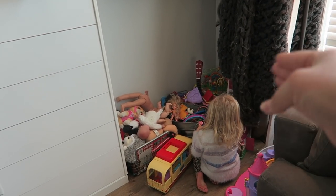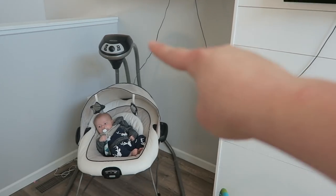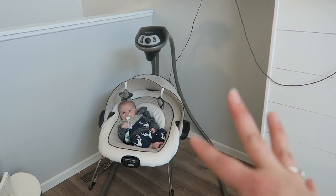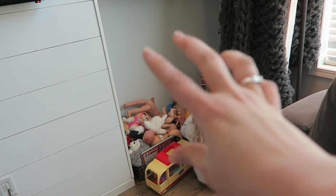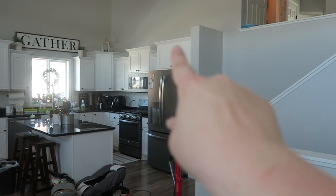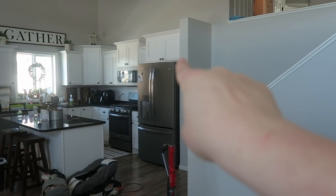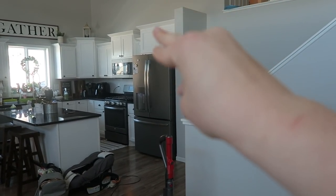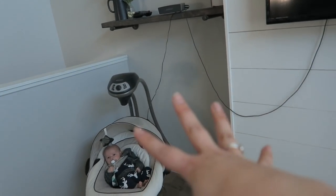So there'll be a media center here, a built-in with cabinet doors, and then one as well on this side as soon as he's outgrown his swing. So we'll put the swing away and build the other built-in here, all with baskets that will hold the toys and hide them. So toys and all of their games and stuff, because right now all the board games are up here in this cabinet, all the kid games and adult games, like the Cards Against Humanity and stuff. So I would like to move that here.